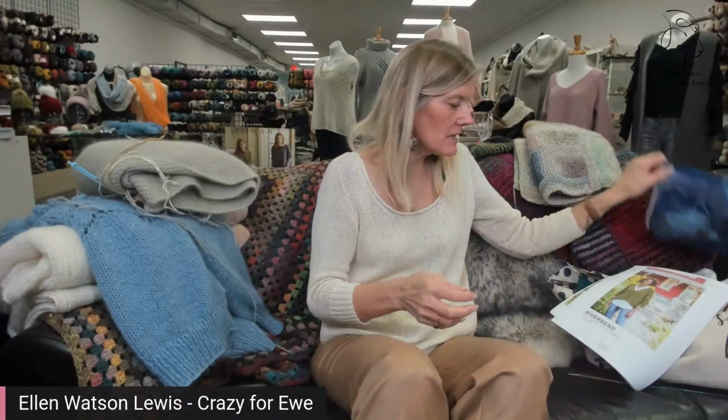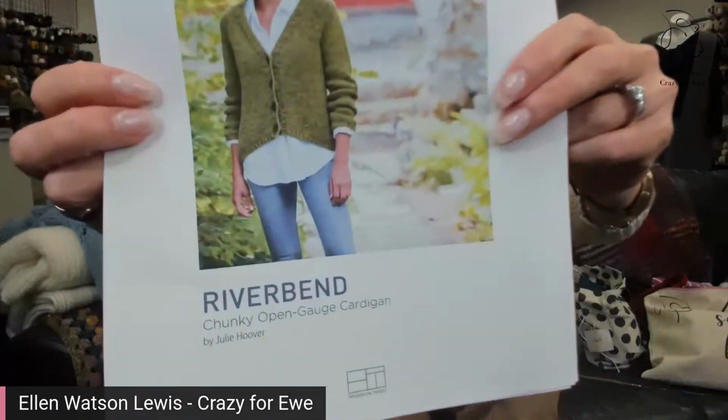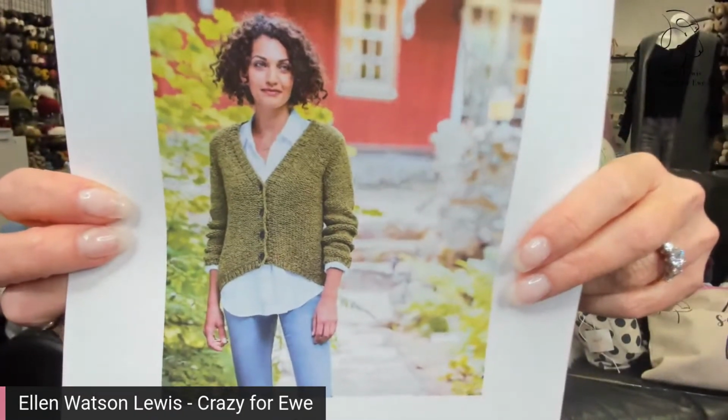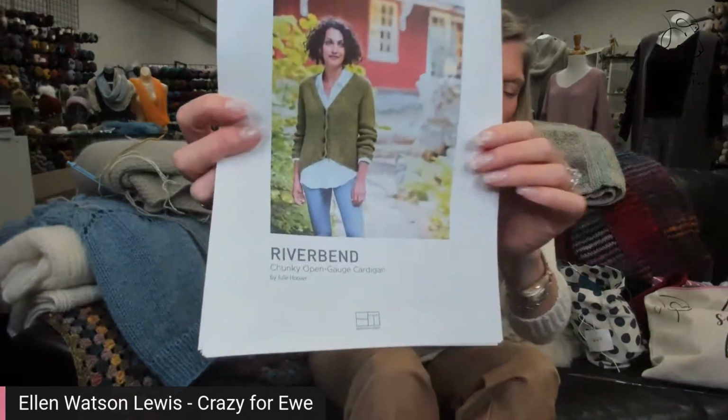Okay, and the last thing I wanted to show you, I know I've probably gone over on time, but I fell in love with this pattern. This is by Julie Hoover, who is one of my favorite designers. She has designed quite a number of things for Shibui, but look at this. This is called the Riverbend Cardigan. I'm pretty sure I shared this cardigan when I was talking about styling your hand knits and how cute it looks. See how cute it looks with a white blouse?